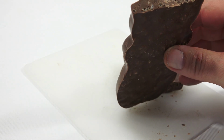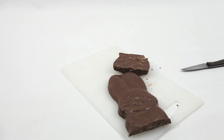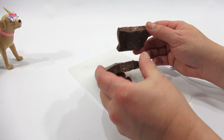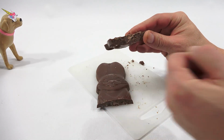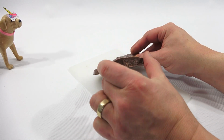Okay, so what I'm seeing here. Let me get the camera back a little bit. A whole lot of chocolate. Yeah, there's a whole lot of chocolate going on in there. Is that those Rice Krispies you see on the bottom? They're there. It's just slightly, I don't know, maybe mutated with the chocolate. You know what I mean?